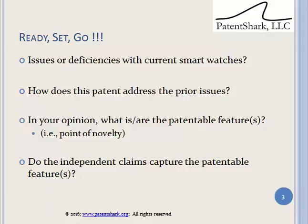So what are the issues or deficiencies with current smartwatches? As noted in the background section of the smartwatch application, a variety of portable user devices provide wireless network connectivity. Various features of a device often require a user to access the device at inconvenient times to perform a desired function. As a result, a user may simply not employ the device to its fullest capabilities.